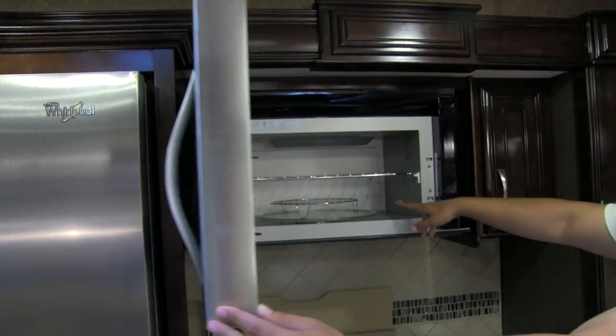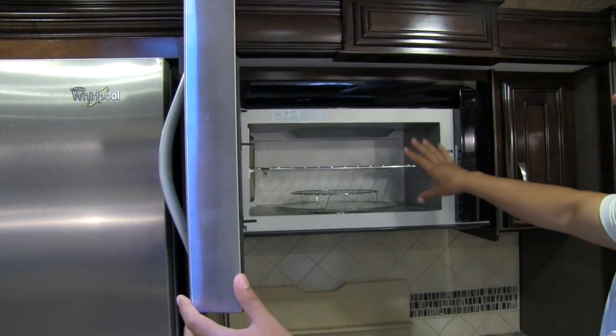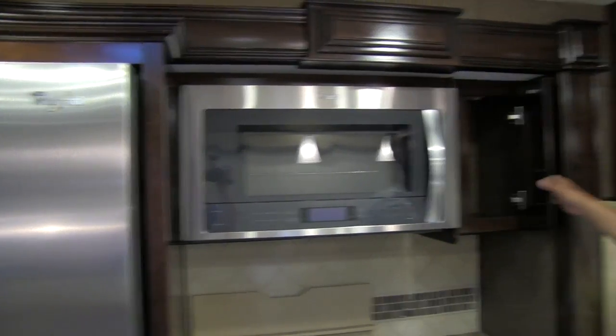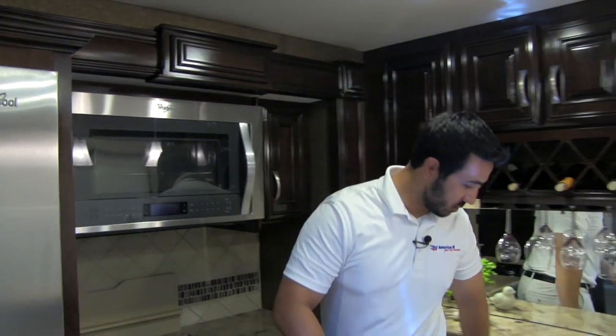Take a look at that, folks. That's bigger than any regular oven you'll get in your RV. Huge, huge oven. You can cook a turkey in there if you want to. More storage here on the side. You'll also have good storage underneath.